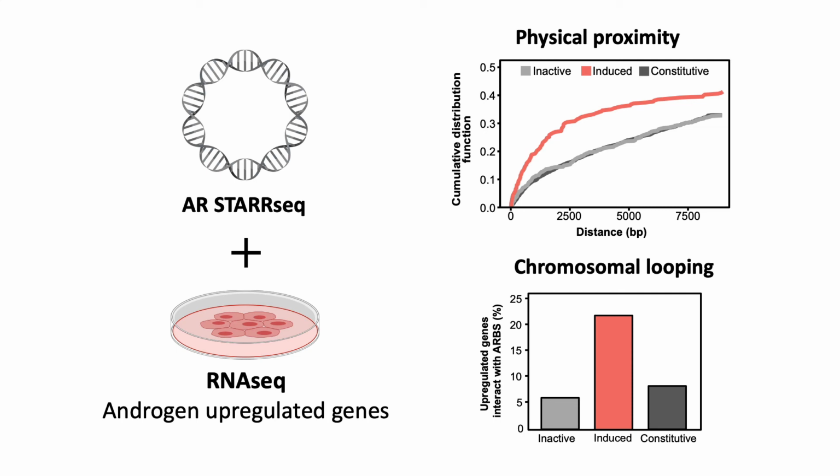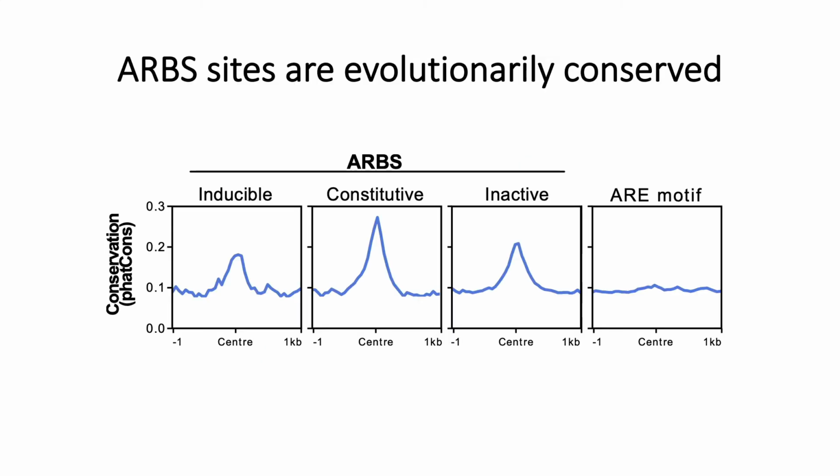So the data that we have suggests that the induced ARBS sites are required for transcription, right? It's the induced ones, the conventional enhancers, that actually cause gene expression. But there's a little hiccup to that, in that all the androgen receptor binding sites are themselves evolutionarily conserved. So there's no difference between induced, constitutively active, and inactive ones, suggesting that it's not quite as simple as that. It's not as simple as only having activity in the inducible ones. Potentially the other ones may have a role as well.